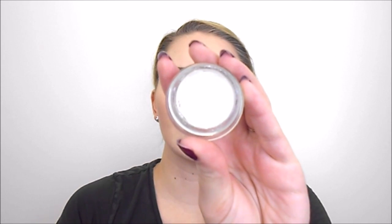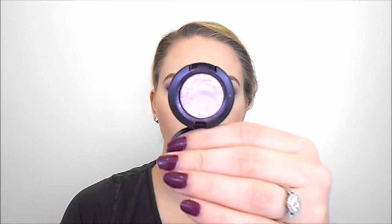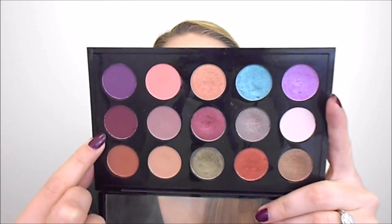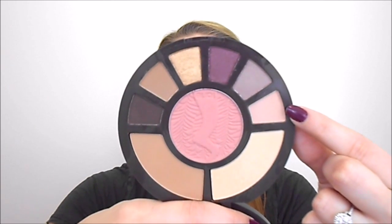Here is today's look using my single shadows of the month. As a base on my lid, I'm using the Maybelline Color Tattoo in the shade Too Cool. On top of that base, I'm using the MAC Extra Dimension Eyeshadow in the shade Ready to Party. I'm using MAC Haux in the crease and MAC Deep Damson in the outer corner. For my transition color, I'm using Bare to Explore from the Tarte Rainforest After Dark palette. Here is what the eyes look like up close.